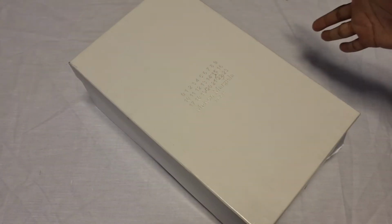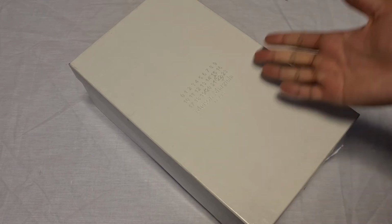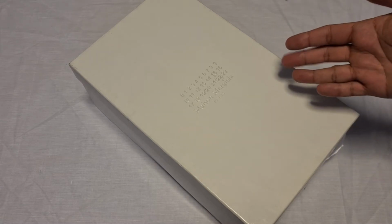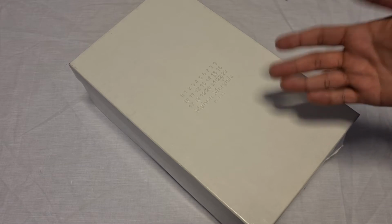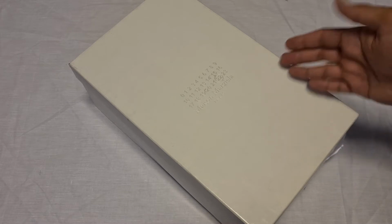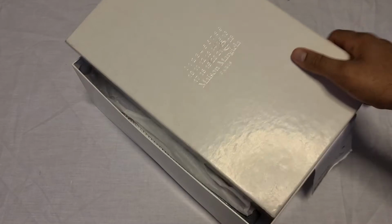So, Maison Margiela, Paris. I like that. That logo is different because I haven't seen any other brand with a logo with just a bunch of numbers on it and then circled the number. So this is a Maison Margiela 22 sneaker, so the 22 is circled. Amazing. Oh man, I'm opening the box.